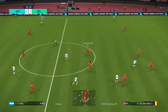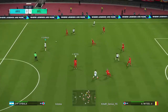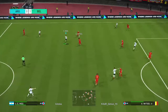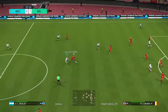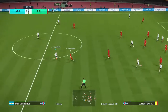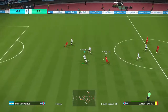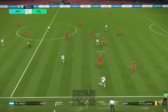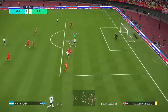Dybala. Half an hour played now. Dybala. So what now? Messi. Lukaku. Looks to slip it through. Biglia. And it's Correa. Correa tries to stroke it through.